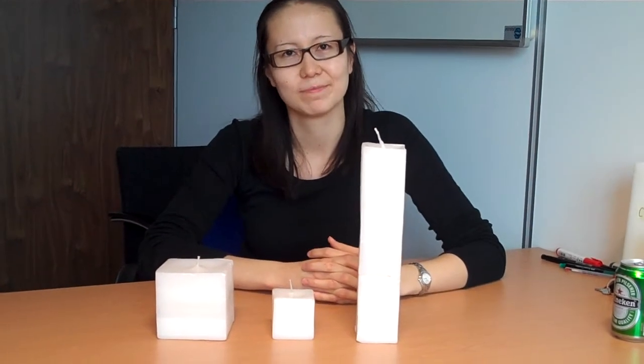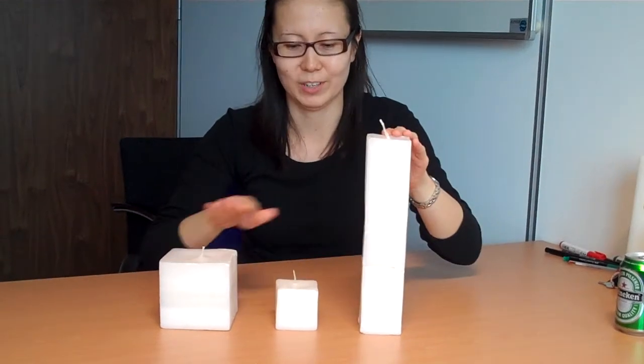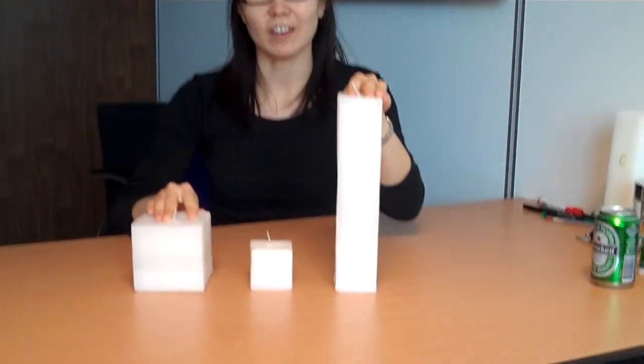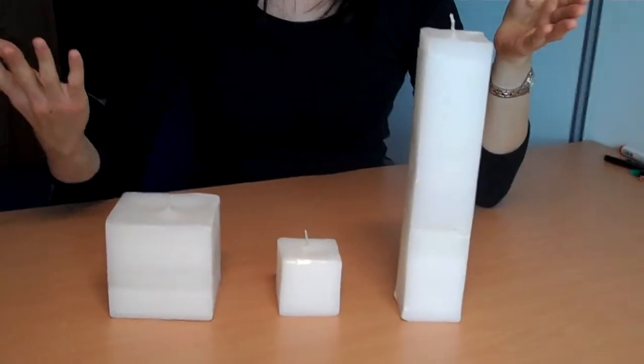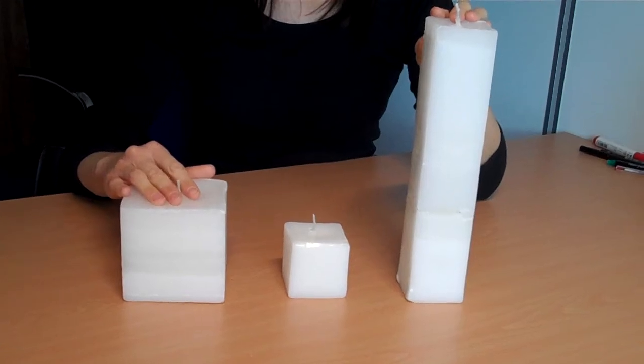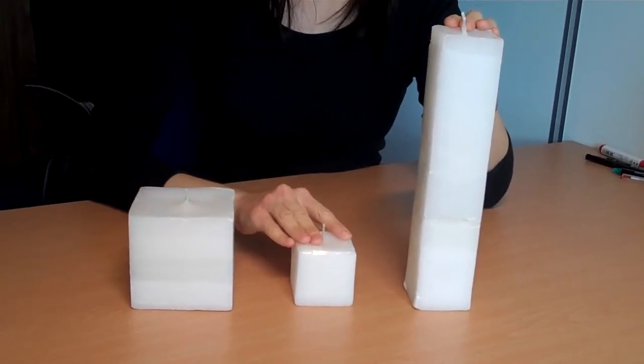And in front of you are 3 candles. That's right. And I want to know which one's bigger, the one on the left or the one on the right? So you're right. When you look at these 2 large candles, people get a little confused about which one is bigger.